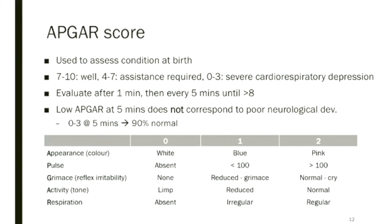How irritable are they? If you inflict a sternal rub or something on them, how do they respond? Are they irritable, are they crying? They usually get a 2 straight away for that. What's their tone like? And how's their breathing? Once you've done it a few times, it'll be second nature, but that's the approach we take to assessing the newborn.